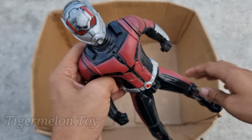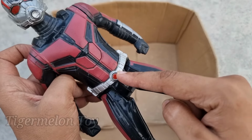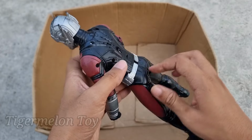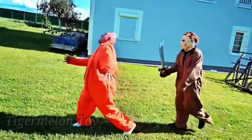Let's pick him up. Guys, look at his very cool silver mark. Look at the red eyes. Look at the red and black suit. Look at the button on his belt. He clicked this button and changes his body size. Guys, this is a size changer superhero. This is Ant-Man.